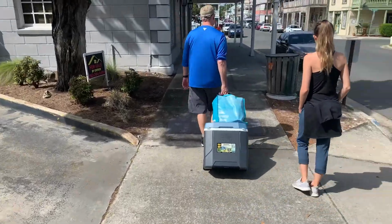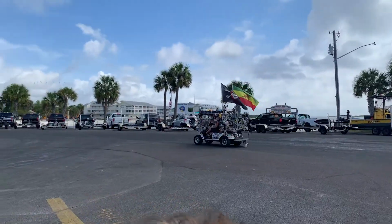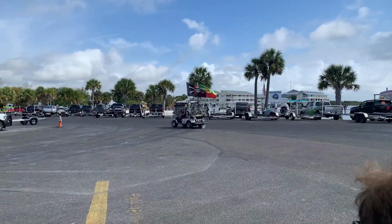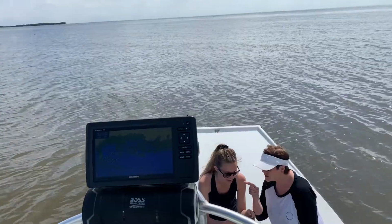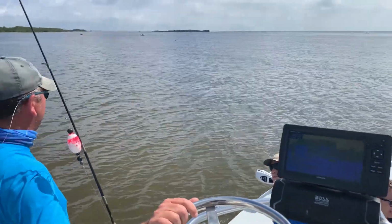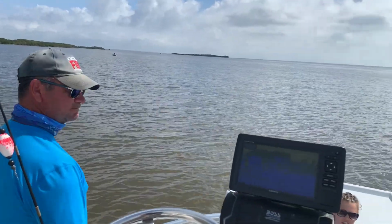Now time to go fishing. Got all of our fishing supplies here. We're gonna head over here towards the water. Check this out. Look at all of these pelicans here. Most of the places we're gonna be in here, this is not flat, it's backcountry. And what are all the fish we're looking for here?